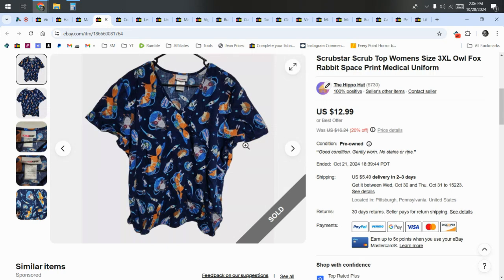Scrub tops. I have a general rule about these. I don't source them unless they're 99 cents because they're just not worth the price that our thrifts here in Pittsburgh are charging. Salvation Army and Goodwill both start all of their scrubs, whether they're Disney, plus size, plain green, generic brand, all their scrubs start at like $5.49 or $7.49. And they're just not worth it to flip, because you can see this sold for $12.99 plus $5.50 shipping.